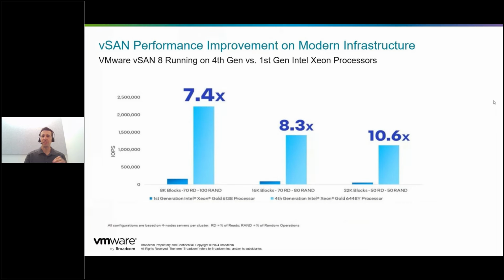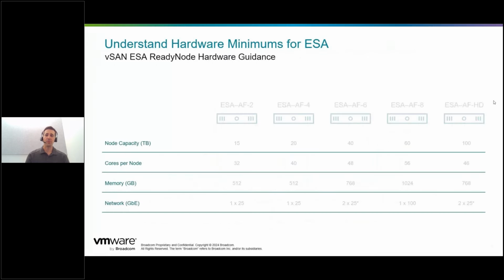But you can see for this 4-node vSAN cluster the difference. You can see the absolute IOPS performance, and you can see the different block sizes, the different percent read and write, as well as how much is random and how much is sequential. So you can see that they tested a variety of different scenarios here, and anywhere from 7 to 10x performance improvement just from a server refresh and moving from OSA to ESA. So I think the bottom line here is vSAN ESA really is that highly performant platform that can run any mission critical workload that you are looking for.